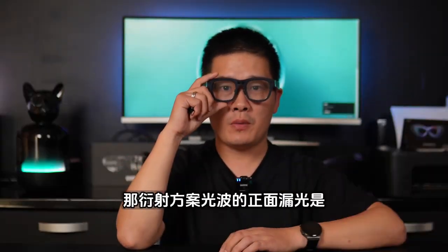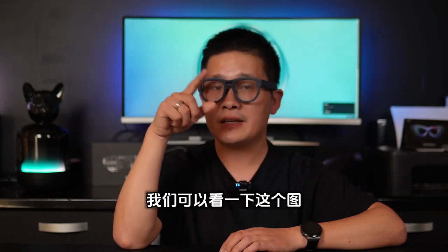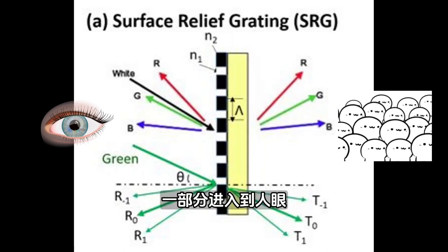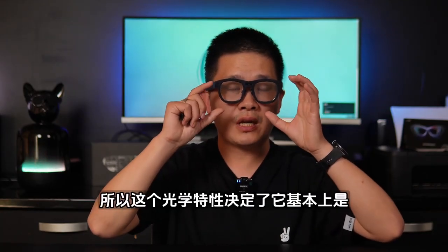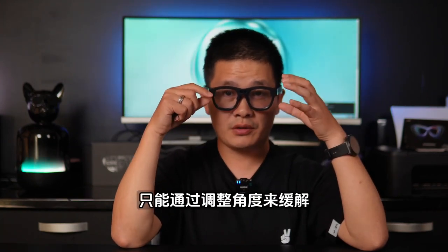The front leakage of the diffraction scheme light waveguide is obvious. How is this leakage formed? We can take a look at this picture. After the light enters the coupling-in zone, part of it enters the human eye, while a portion is transmitted through the diffraction grating to the outside. So this optical characteristic determines that light leakage is basically unsolvable. Currently, diffraction manufacturers can only alleviate it by adjusting the angle.